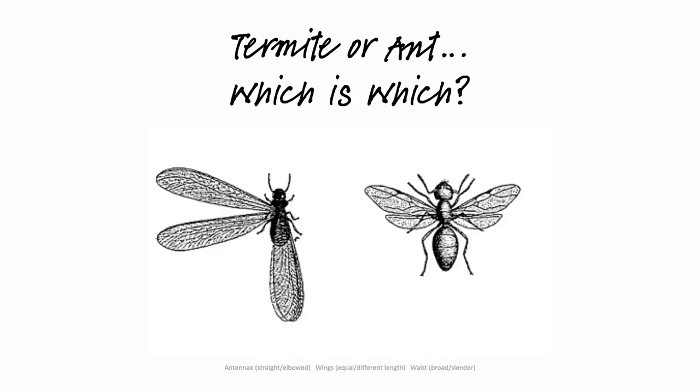When you look at these things, some of them have wings. These are called alates. They're reproductives. And people get them confused with termites. So we want to look at some features between ants and termites so that we can tell which one's which. One of the first things we're going to look at are the antennae. On termites, they have straight antennae. And on ants, they have geniculate, that's the $5 word, or elbowed antennae. Their wings look a little bit different. On termites, the forewing and the hind wing are equal lengths. And on fire ants, the forewing is longer than the hind wing. And then when we look at their waistlines, termites have a broad waist and fire ants have a thin thread-like waist.